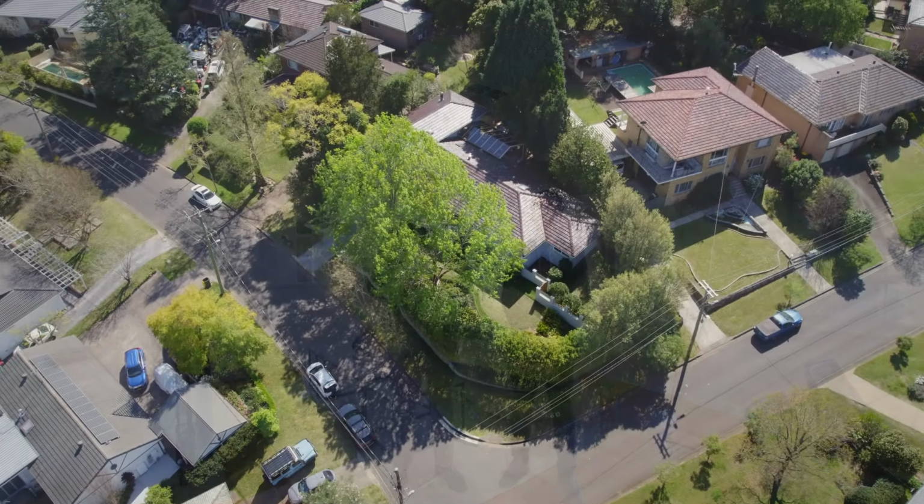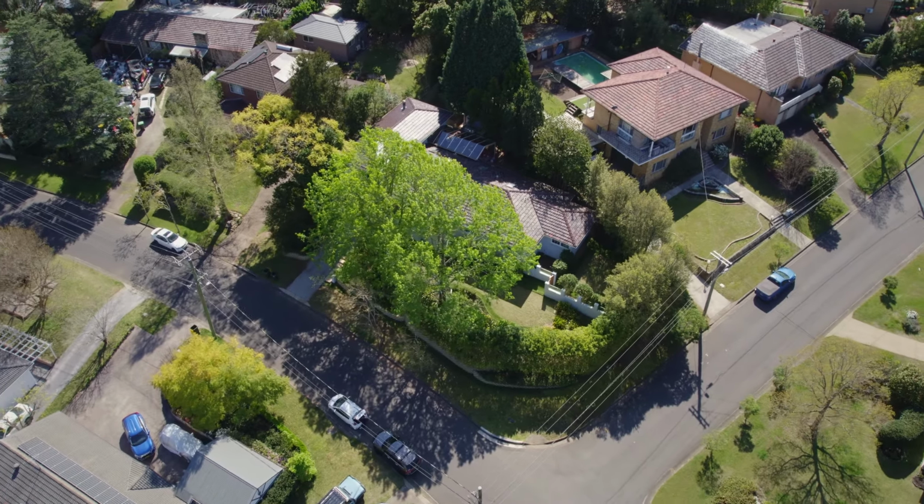My name's Mitchell, and ladies and gentlemen, welcome to number 36 Woodhill Street in Castle Hill. This renovated family home is nearby to local schools, shops, and transport, offering an exciting opportunity for both investors and owner-occupiers. Let's have a look.